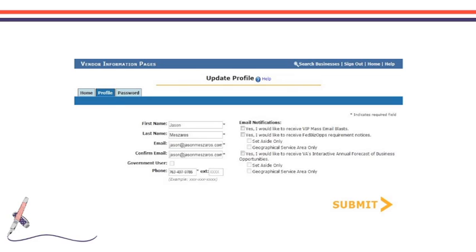The second tab is the Profile tab, and this is where you can change your information. If you want to change your email address, if you want to change your phone number, you can actually sign up for different email notifications if you want to be on the VIP mail email blasts, if you want to receive the Vetbiz ops notices, or the interactive annual forecast of business opportunities. You can sign up for any of those emails.